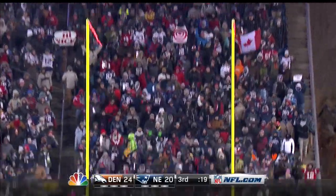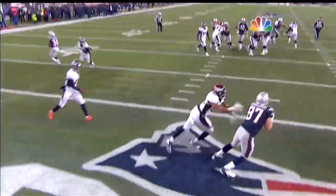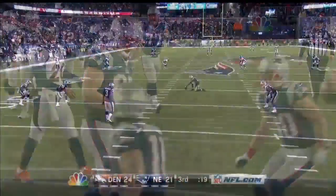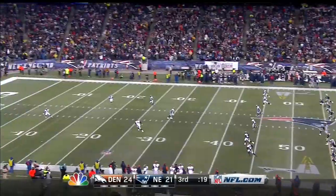Point after by Gostkowski, and all of this into. And this is sort of like playoff action. You almost get the feeling now they're going to let this game go a little bit. They're going to let them play football out there, and right now shifts in a big way to Peyton Manning. I can't lie to you, I thought it was over.